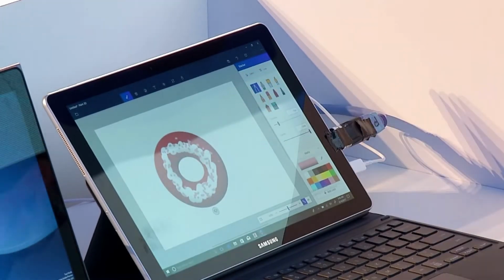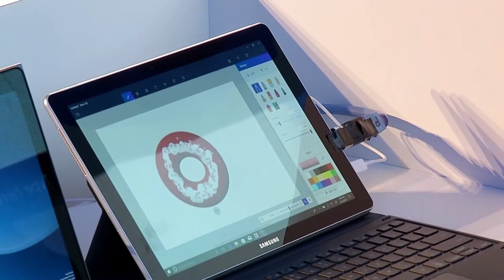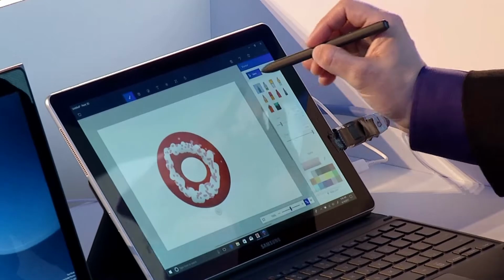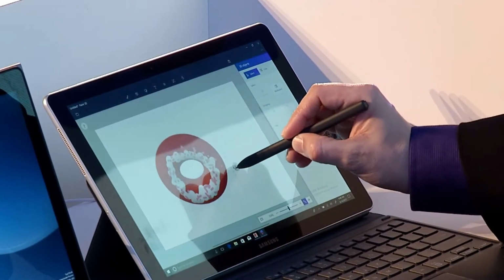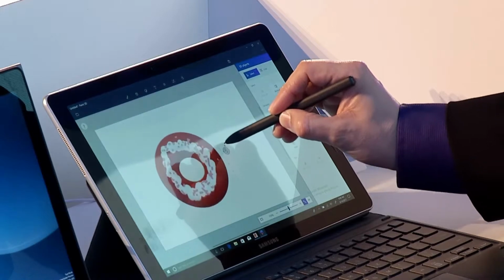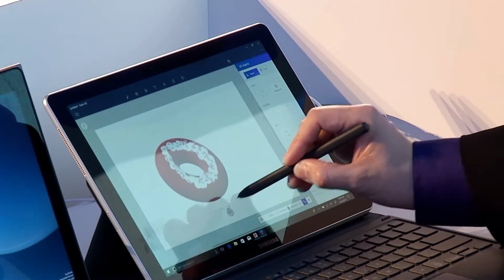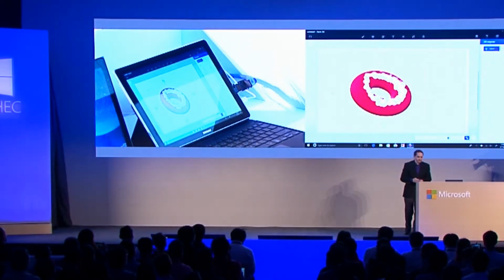Now, if this were Paint, that would be it. Your simple, flat, two-dimensional donut. But this is actually Paint 3D. And what we created here is a fully rendered 3D object. Very simple.